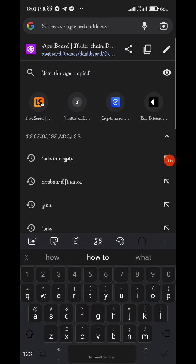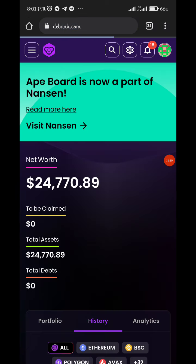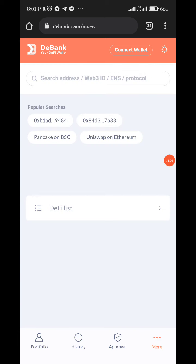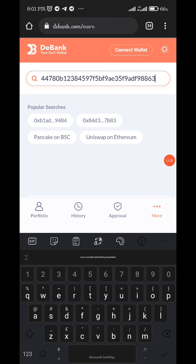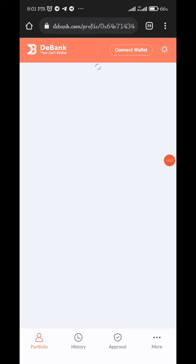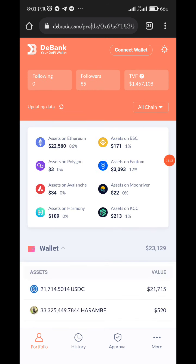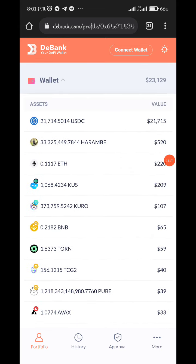You can actually use DeBank as well. DeBank, debank.com, you can also use it to track wallets. Just come to More, paste the address here, click on search, click this. So you can see this is his wallet. Click on the arrow beside wallet. It will show you everything he is holding in the wallet.